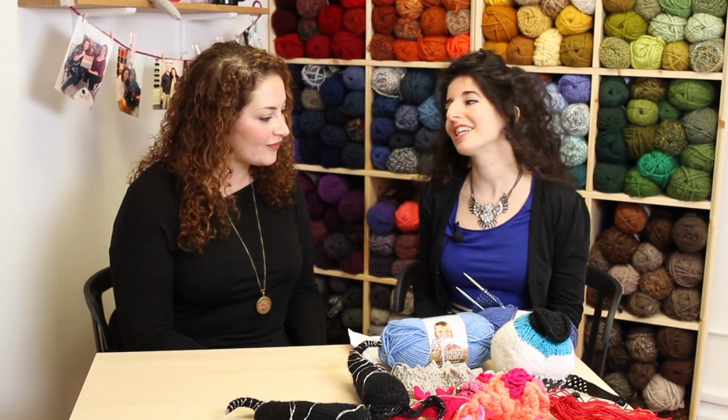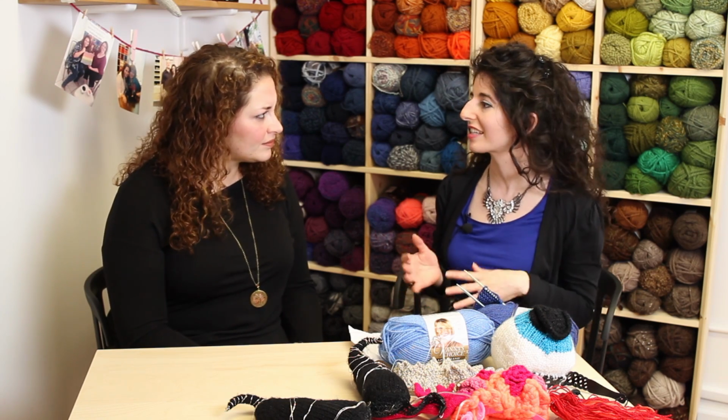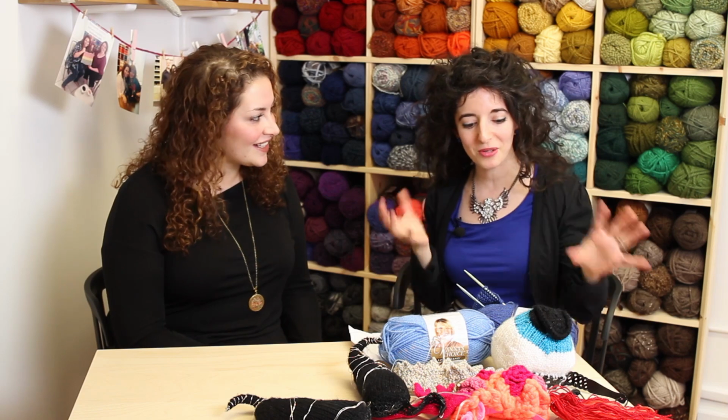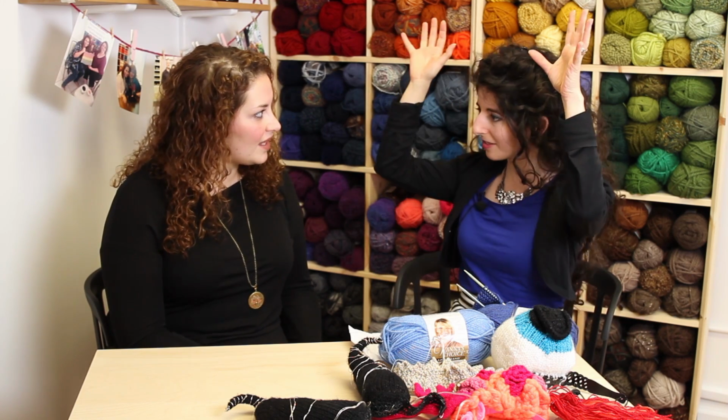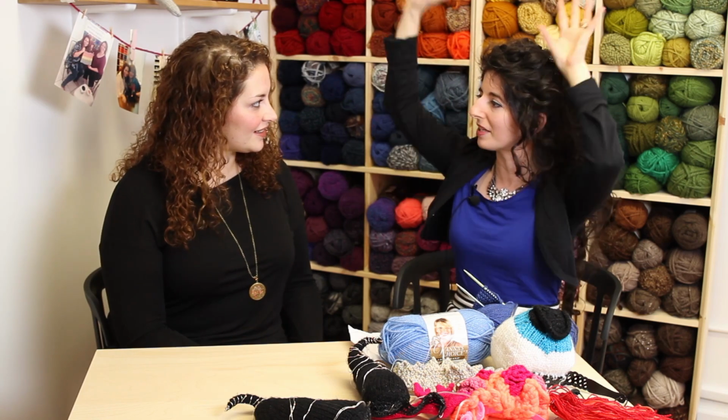Sure, so I've gotten really into doing costume knits. As you said, I used to make a lot of hats, scarves, sweaters, lace, but now I'm really into the whimsy. I love it. So I've been doing kind of costume headpieces because when I go out to these costume parties, I like to dance, and so I love having something big and silly on my head.